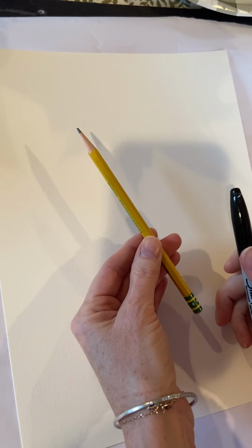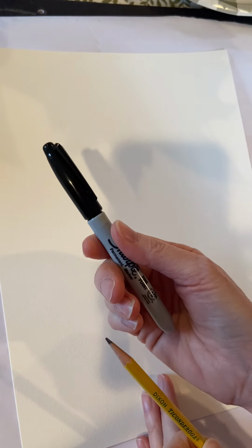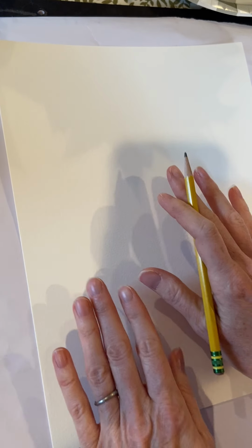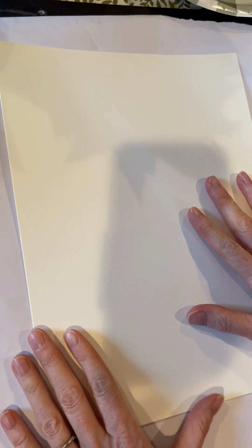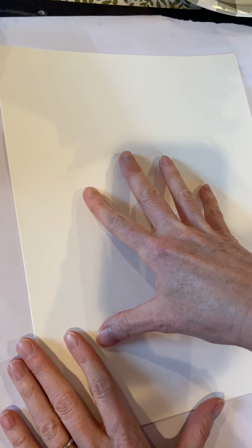And we're going to start with our pencil, and when we're happy with what we've drawn, we're going to go over it with our Sharpie. Okay, so let's begin. Now in terms of your paper, you should have one full sheet of paper and then a half sheet of paper there. And we're going to start with our full sheet. On the half sheet, we're going to do the pot. On the full sheet, we're going to do the flower.